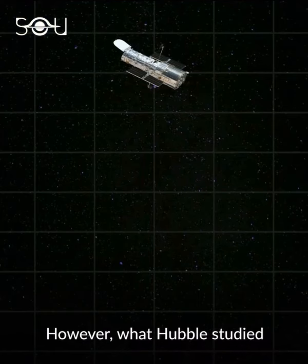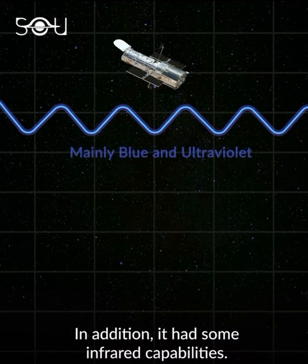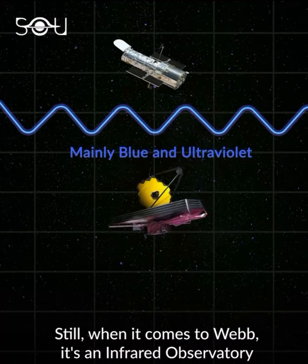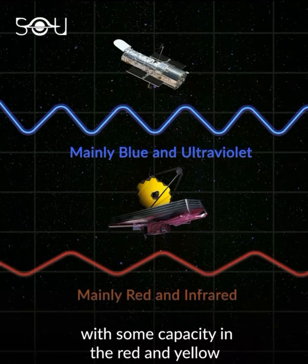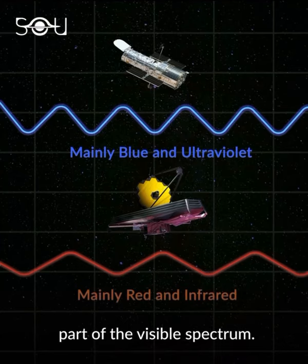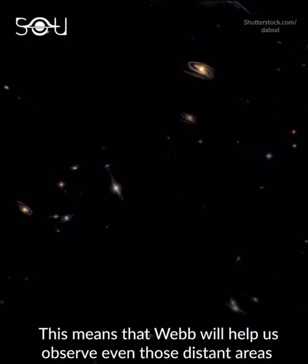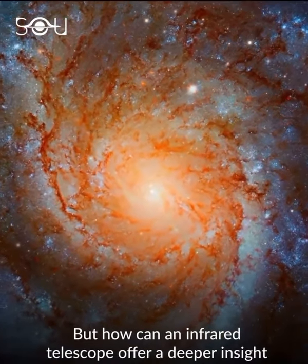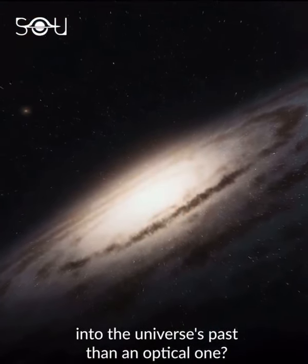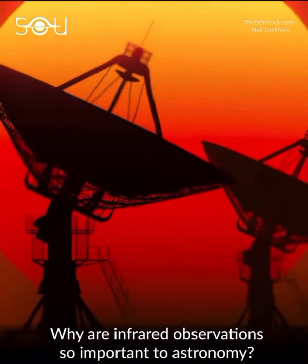However, what Hubble studied was primarily at optical and ultraviolet wavelengths. In addition, it had some infrared capabilities. Still, when it comes to Webb, it's an infrared observatory that will mainly look at the universe in the infrared region, with some capacity in the red and yellow part of the visible spectrum. This means that Webb will help us observe even those distant areas that were out of Hubble's reach. But how can an infrared telescope offer a deeper insight into the universe's past than an optical one? Why are infrared observations so important to astronomy?